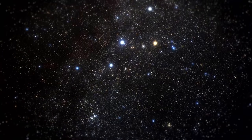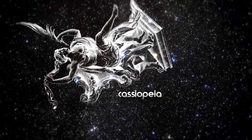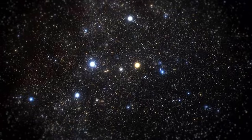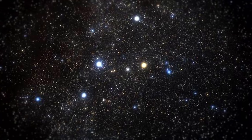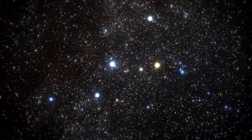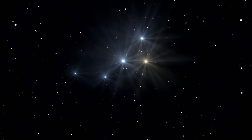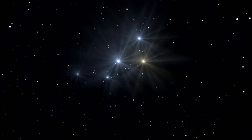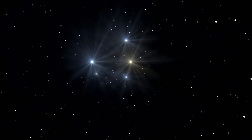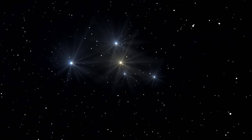It's the same story with another well-known winter constellation, Cassiopeia, named after a mythical queen. The five brightest stars in Cassiopeia form a W pattern that's easy to spot in the northern sky. But in this case, the grouping is pure coincidence. The stars in the W are spread out along a line of sight that ranges from about 50 to over 500 light years away. They too are not related.